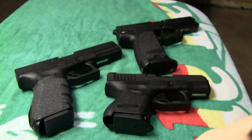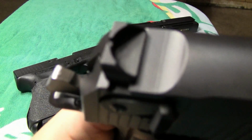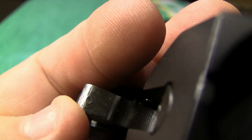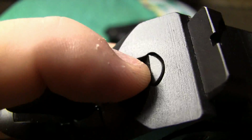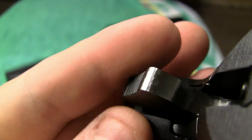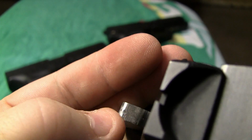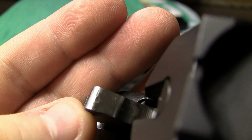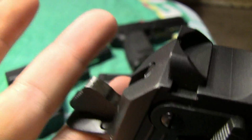And I'm pretty sure this gun was fired quite a bit. If you look at the, let me get this focused in. If you look at the hammer, okay, there's your firing pin, the rear of the firing pin. You will see that there's actually a little divot right there in the metal from hitting the firing pin. So this gun was probably fired quite a bit.